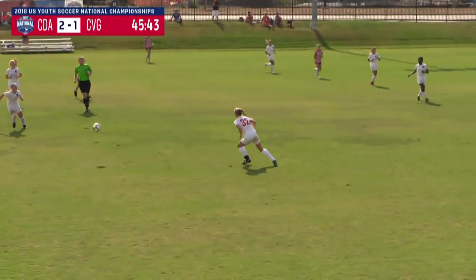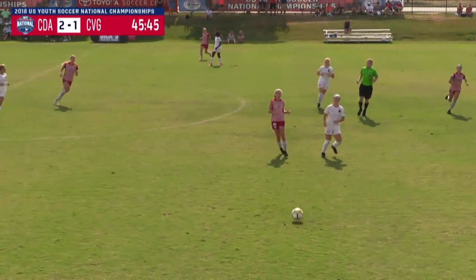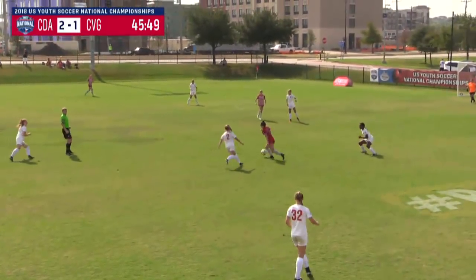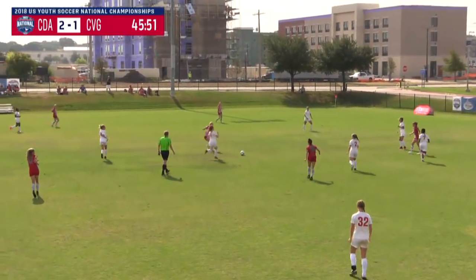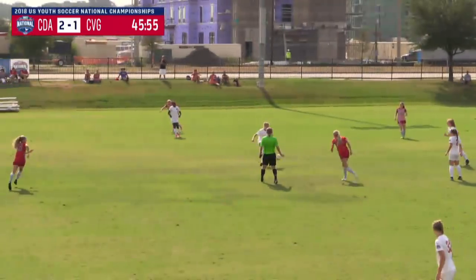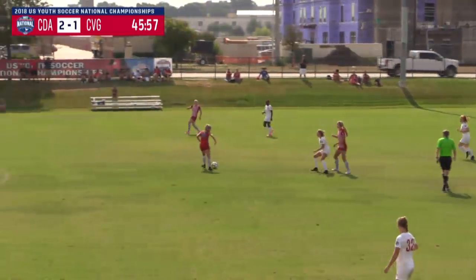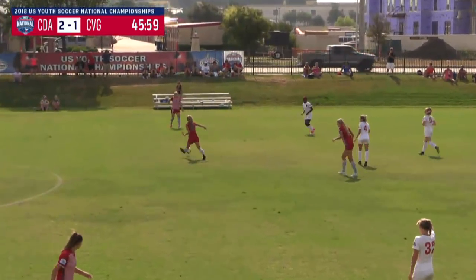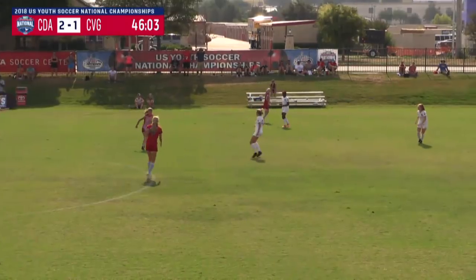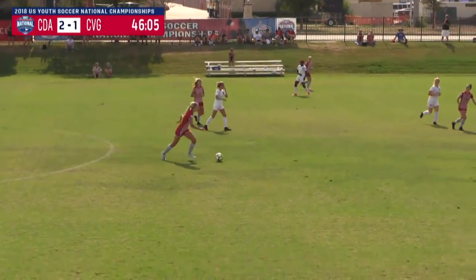Reitel looking to switch the point of attack. Cut out by Lovedal, but I'll have it back with Snyder. Hudson looking inside. That ball trying to find the feet of Mertz. Mertz has been unfortunate so far in this game. She's made some excellent runs, but her teammates have been struggling to find her. Just that final pass missing.